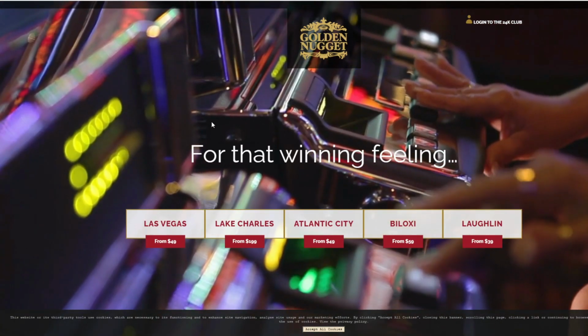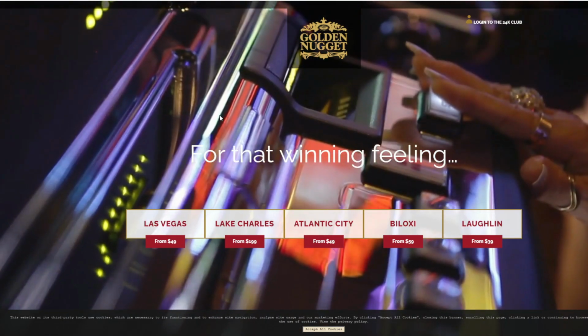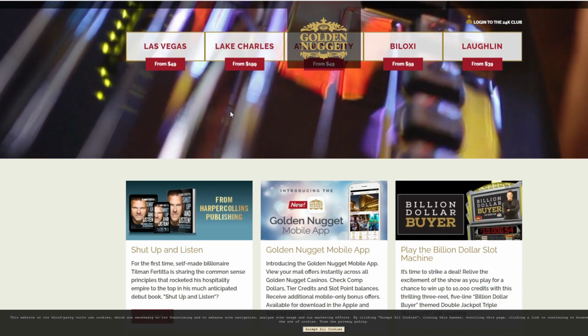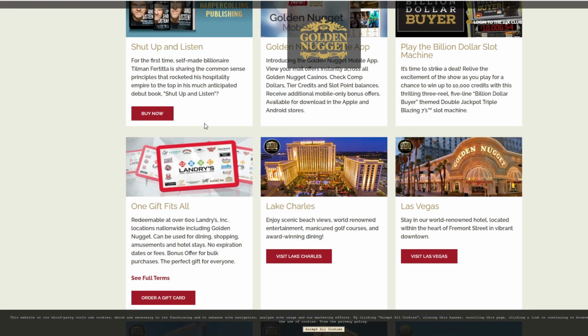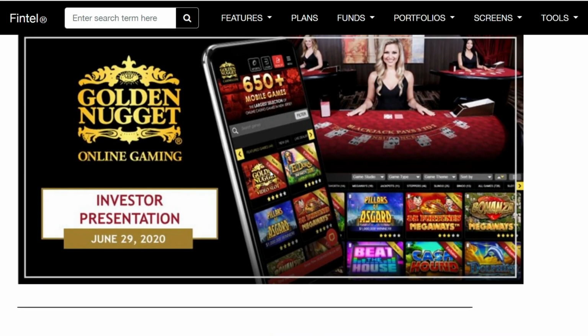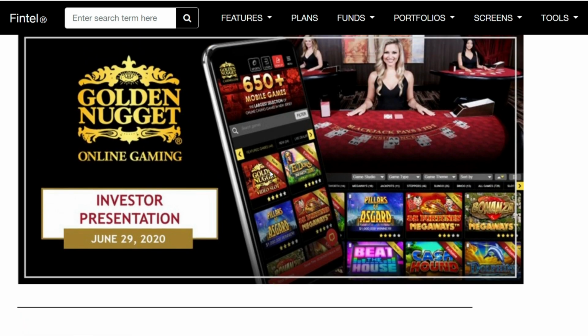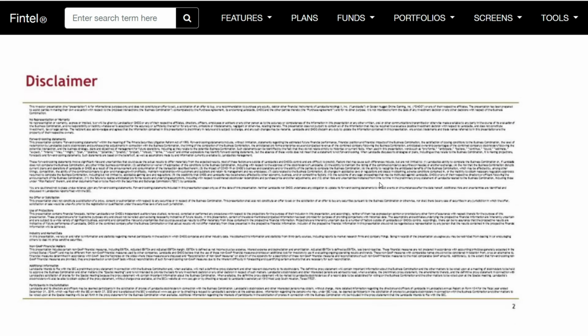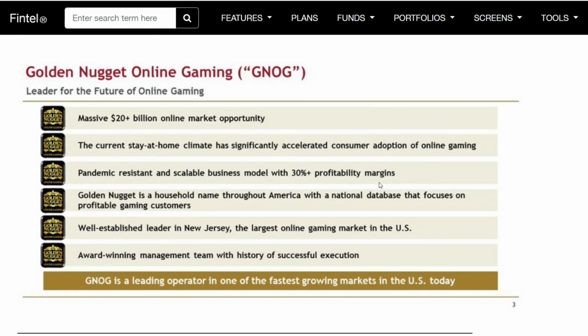Nonetheless, let's take a quick look into what Golden Nugget is, and it's very obvious. It basically is an online gambling website. And taking a quick look into the presentation, I think, is the best way to dive deeply into what they are. So they have around 650 and above mobile games in terms of online gaming when it comes to gambling. Massive $20 billion and above online market opportunities.